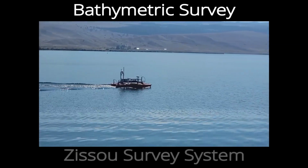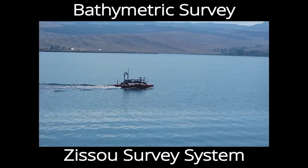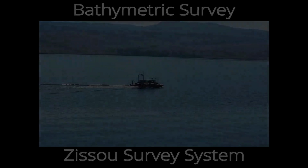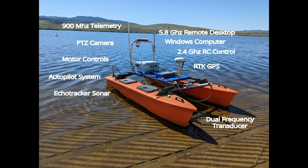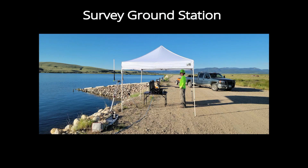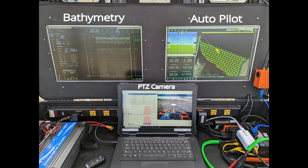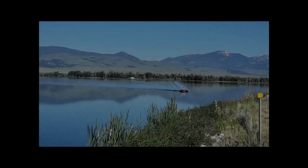Then on the water side of things, here's an example of just that boat going around on its survey tracks. I'll talk more about all the stuff on here, but kind of just a close-up shot, and as you can see, it's full of different kinds of equipment for all kinds of communications. Tough day in the shade there under the ground station, and that's kind of a view of what we have the ground station set up, and we built that system as well with some screens so you can see what's going on the boat and control stuff from land.